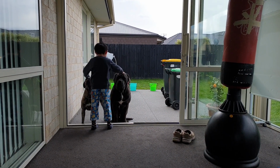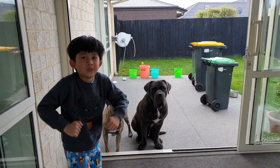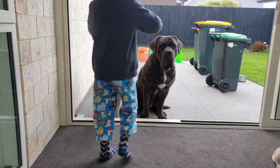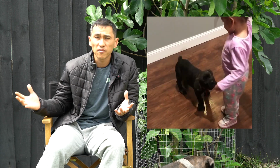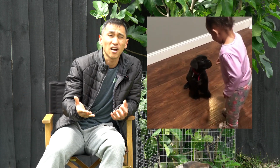With children, it's the same. Get your children to learn this kind of skill so they know how to work with the dog. It's the most important thing. Don't inflict pain on the dog and definitely don't teach your children how to do that. I've got some video from TNG Cane Corso showing some very good examples of what you can do to teach your child how to train a dog.